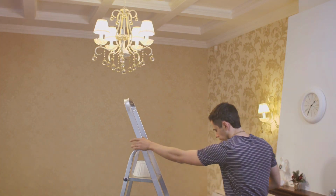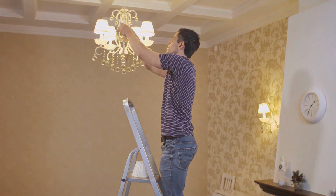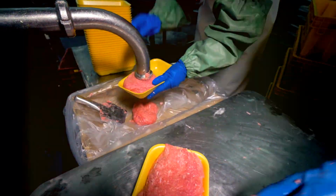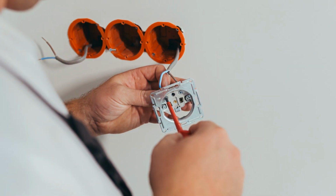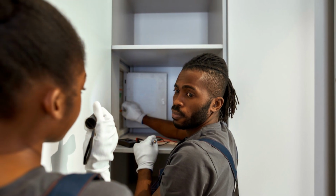Once you've identified any potential problem areas, it's time to bring in the light. For hallways and staircases, consider installing brighter bulbs or adding extra light fixtures. And speaking of hallways, those little motion sensor night lights I mentioned earlier, they're an absolute godsend.